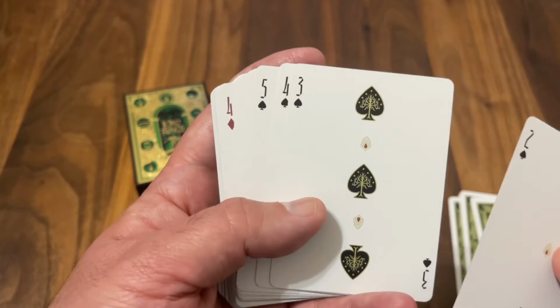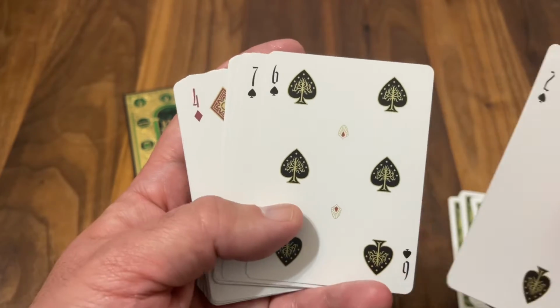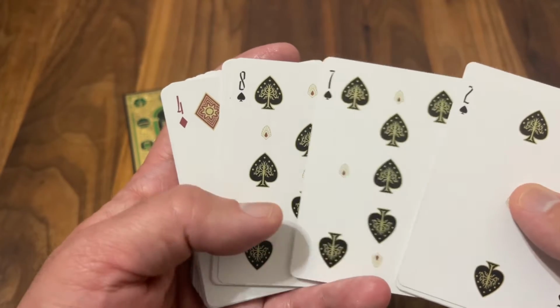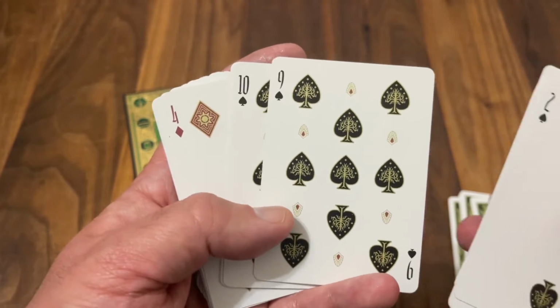So the spades, for example, showcase something we've seen a few other times before, that white tree of Gondor that appears on the coat of arms of Gondor. But yeah, really well done. Smaller pips, and I do like how those extra little elements kind of fill in the space. It really gives an interesting shape to everything.